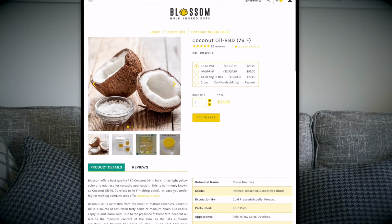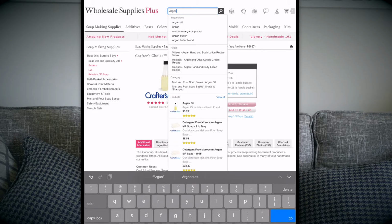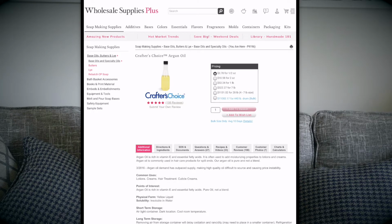Another example is argan oil. I started using argan oil in my conditioner bars, and I'm starting to use it in shampoo bars as well. I also use it in my formulations for face oils and body oils, and I haven't released those yet. But argan oil is insanely expensive at Wholesale Supplies Plus. For a 7-pound pail, it is $322.